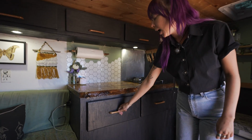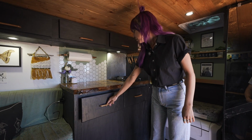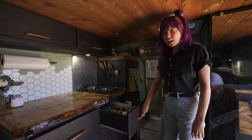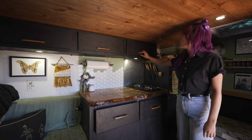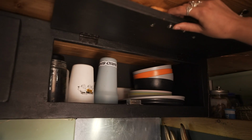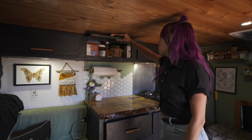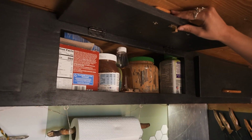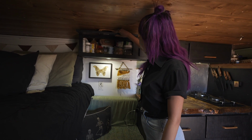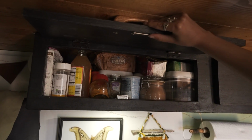Down here we have our silverware and utensil drawer. And here is our junk drawer, which everyone has, they have to. In this top cabinet, we have our bowls, plates, and cups. In this one, we have some more dry storage, Nutella, peanut butter, agave, and over here is more dry storage, more spices, extra wheat, and cooking things.